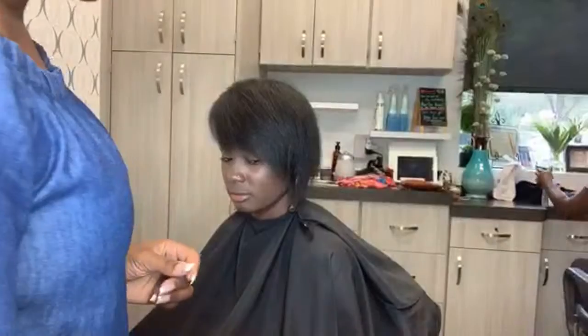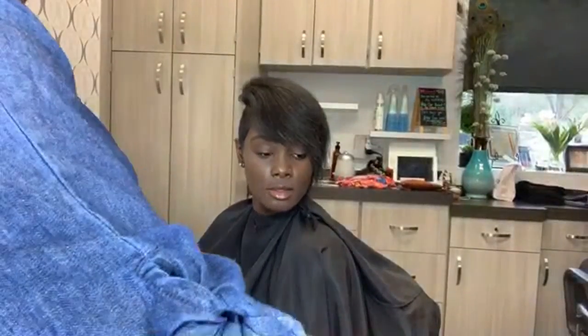All right, so we're gonna start doing some cutting. If this was a weave, I would use my clippers, but because it is her hair, I will not be using my clippers.